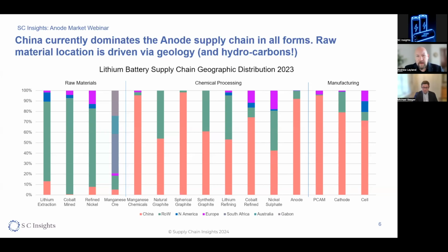It's a relatively low value add product and high environmental cost. The processing of materials is where China really takes a huge lead. So, in making the spheronization of the graphite, a huge amount happens there in China. Likewise, synthetic graphite. A lot of the Chinese oil and gas refineries will produce the precursor to that.